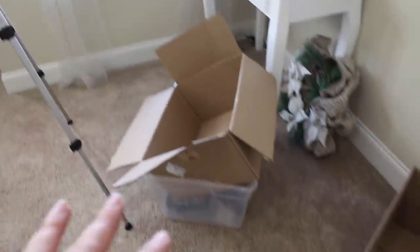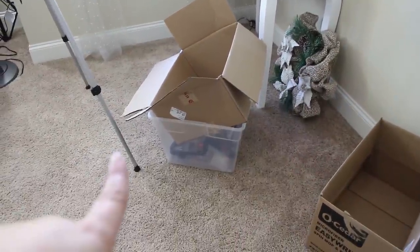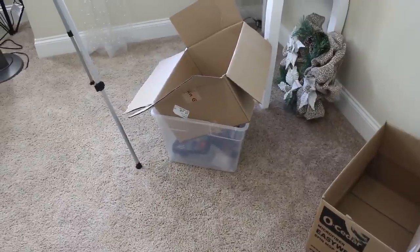Here's what we have left over. I like to have boxes left over, so I'm just going to throw these up in the attic. I also need to put that with my Christmas stuff, and that is going to go upstairs as well.